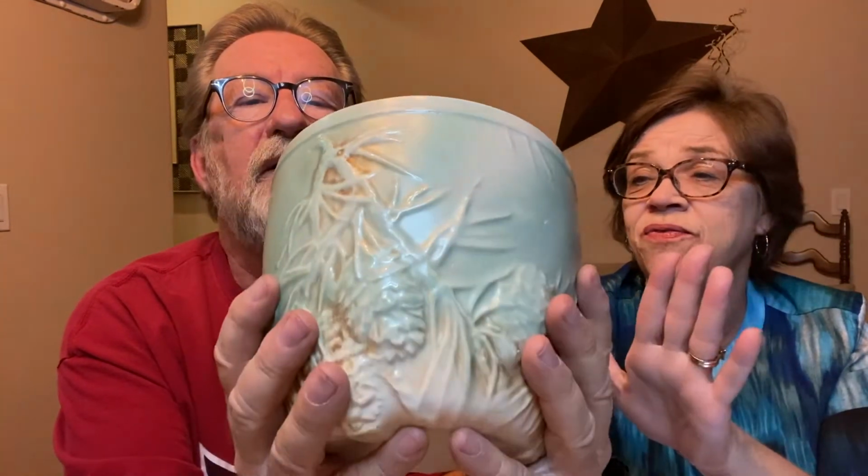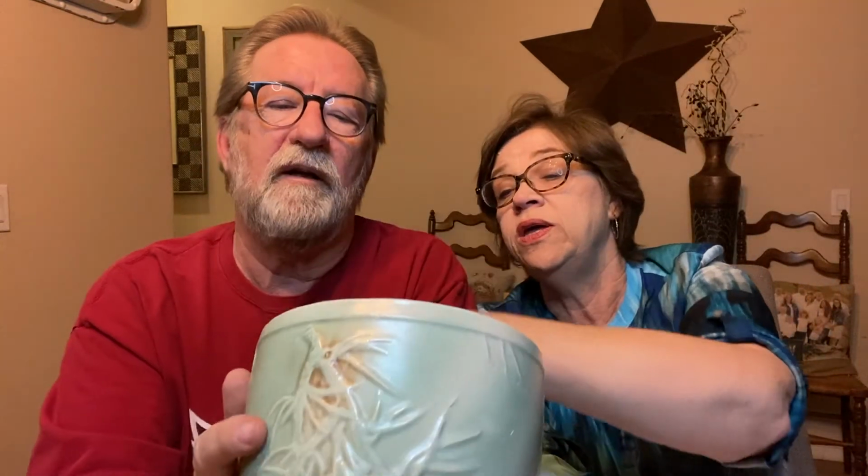Now this one I picked up at Goodwill. This is also a McCoy. It was sitting in the Goodwill, and it says McCoy on the bottom. It's a 1940s piece in perfect condition. Fresh out of the factory. It's got a little bit of glazeware right there. It's not a chip, it's a factory thing. No chips. Anyway, it's gorgeous.